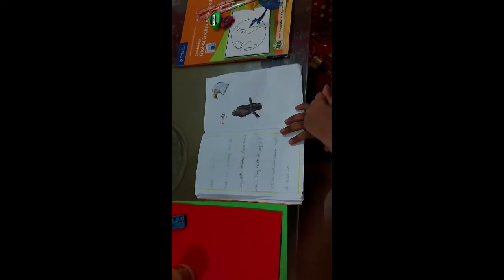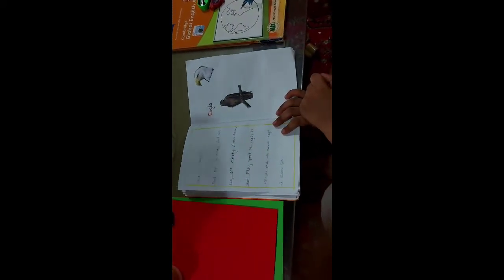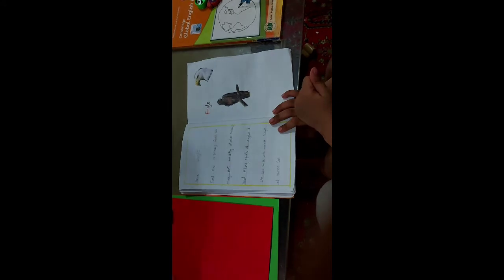Eagle is my favorite bird. Eagle eats fish and all types of meat. Eagle can fly so fast, up to 240 to 320.